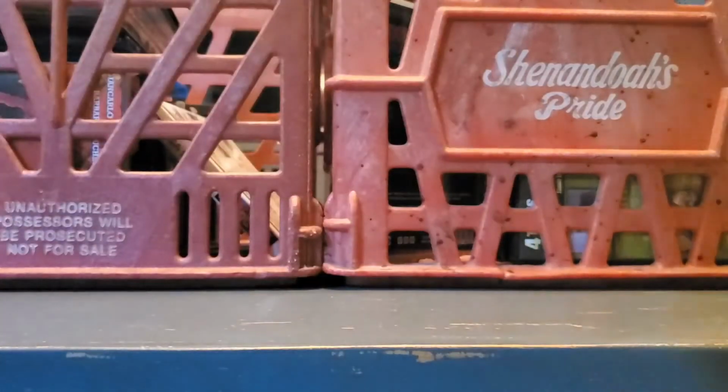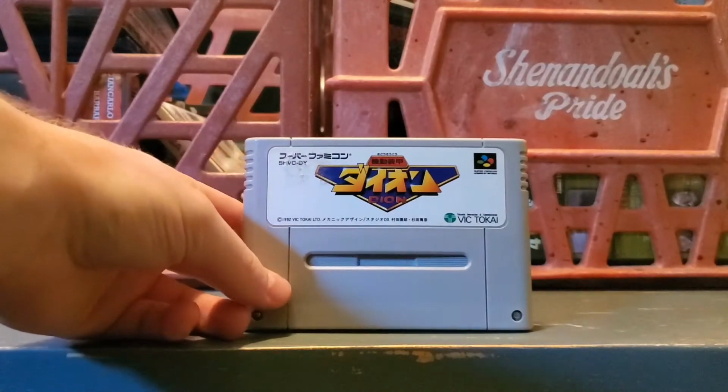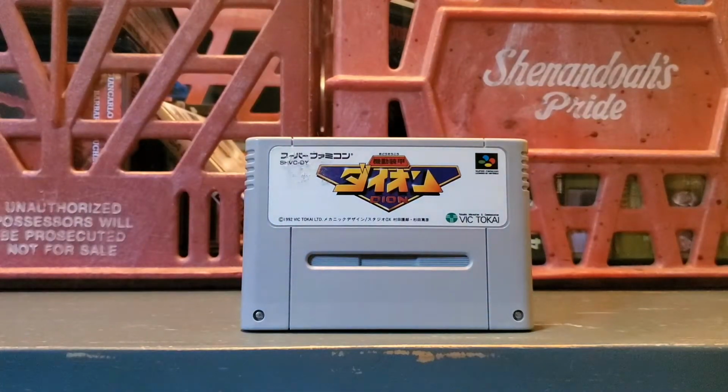Fun little Konami joint. Next up, we have Soko Keto Dion, or Mobile Armored Dion. This is an interesting game. It's a shooter, and it's a pretty good one. And it did technically come out in the States, but there were some cosmetic changes.